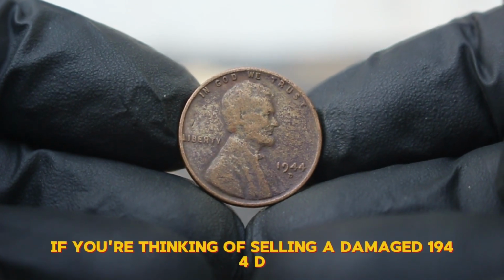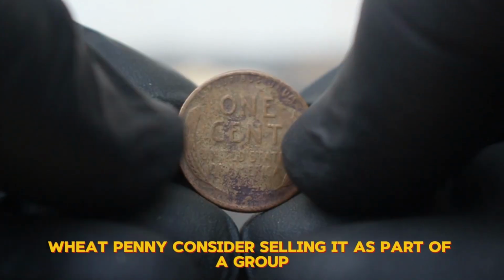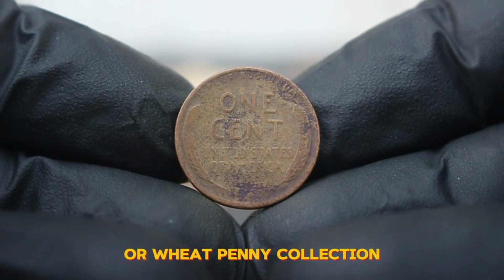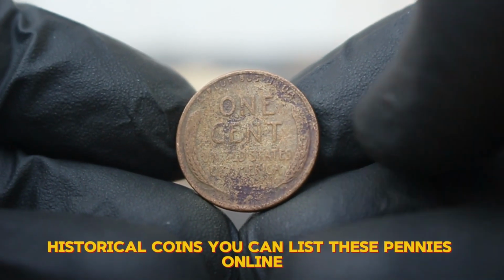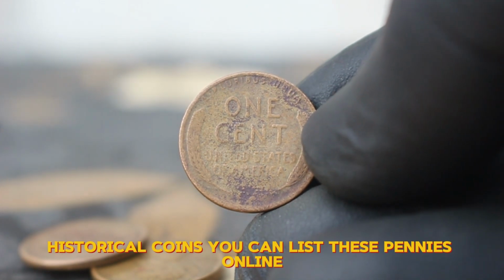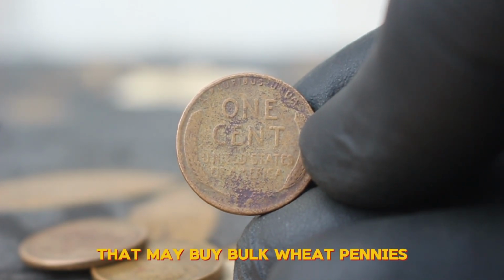If you're thinking of selling a damaged 1944D wheat penny, consider selling it as part of a group or wheat penny collection. Bulk sales can attract buyers interested in affordable historical coins. You can list these pennies online or take them to local coin shops that may buy bulk wheat pennies.